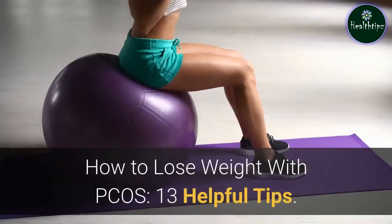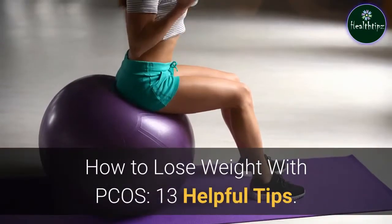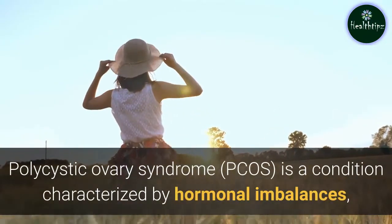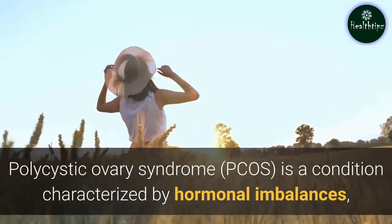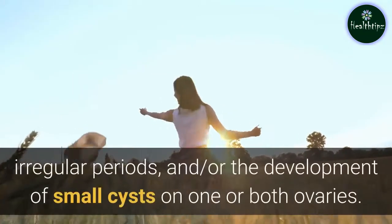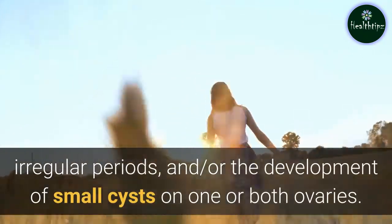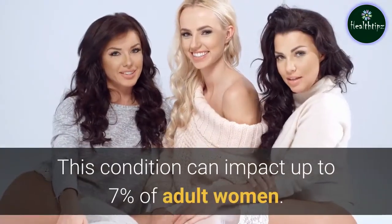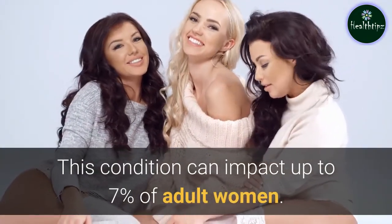How to lose weight with PCOS, 13 helpful tips. Polycystic ovary syndrome (PCOS) is a condition characterized by hormonal imbalances, irregular periods, and/or the development of small cysts on one or both ovaries. This condition can impact up to 7% of adult women.